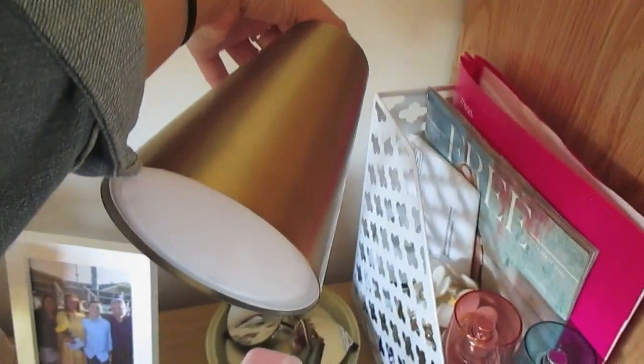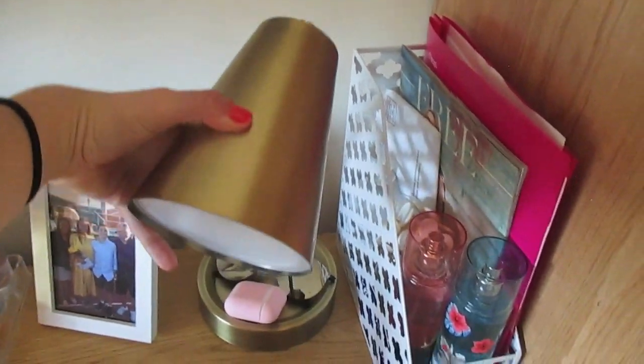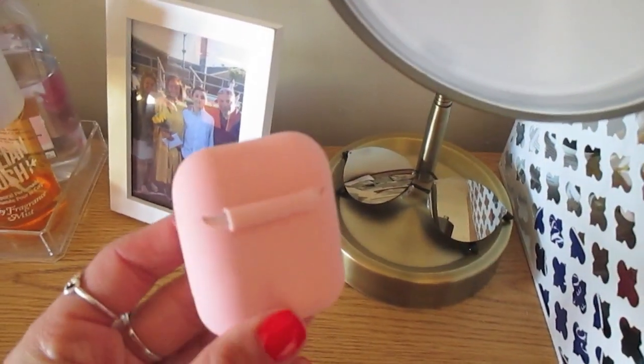And coming over here, I have my desk lamp, which I don't really use a lot, but sorry, I just blinded you guys. It's just gold, and that's from Bed Bath & Beyond. I have my mirrored sunglasses from Shein, and then my AirPods. This case I just got, actually, isn't it so cute? I got that from Amazon.